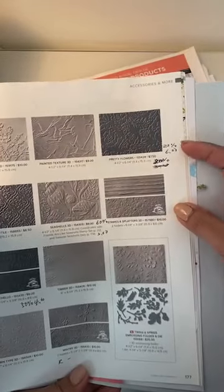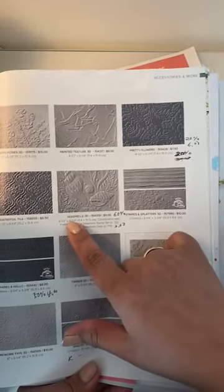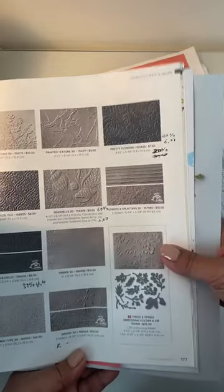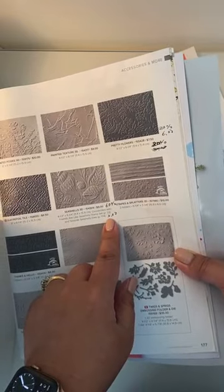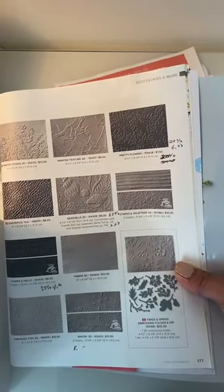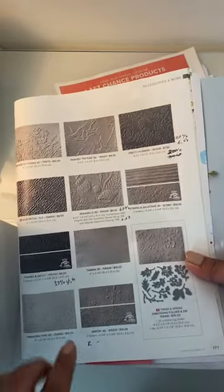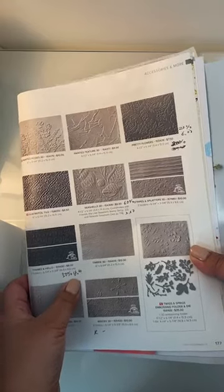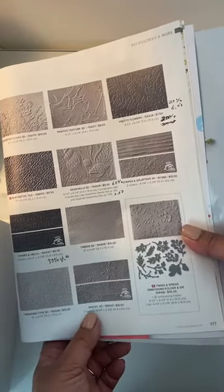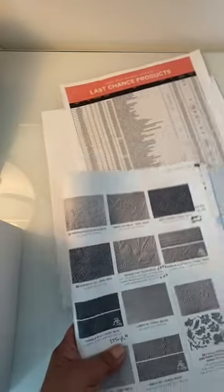Okay, Pretty Flowers embossing folder, 20% off, $6. Again, here's my favorite, Seashell 3D embossing folder, 60% off, $3.60. Wow, that's a really good deal. You have to get that if you don't have it. Okay, Thanks and Hello dies, 50% off, $4.60. Wintery 3D is going to retire, but no discount here.